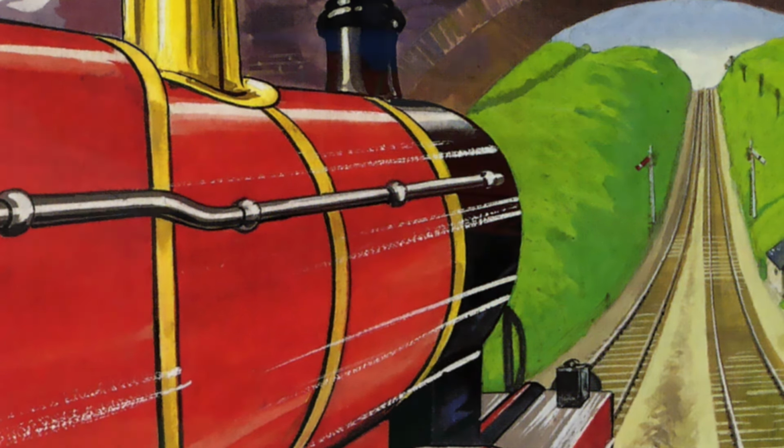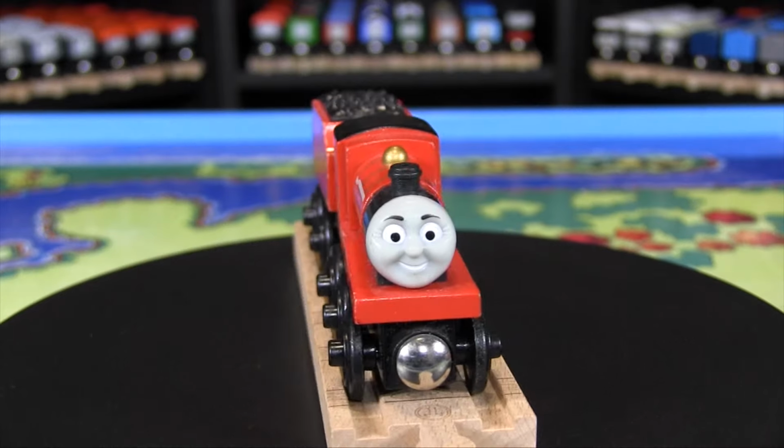Still, I am a big fan of James's 2002 redesign. When I think of mid-2000s Thomas Wooden Railway, this is the model that instantly comes to mind. And this is how James looked until 2011, when he and his friends finally received their ill-fated CGI face upgrades.